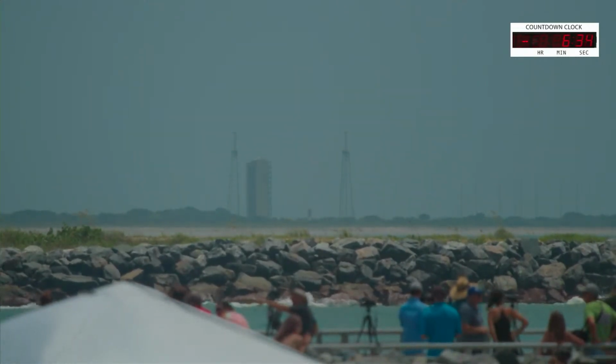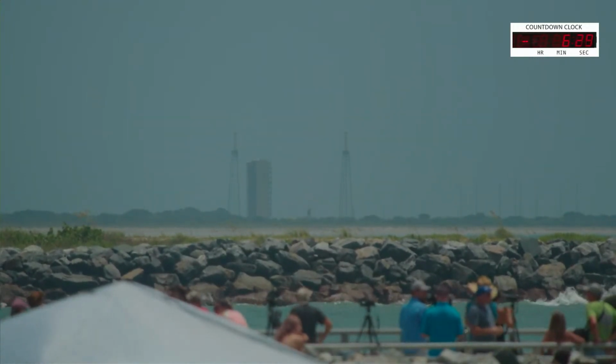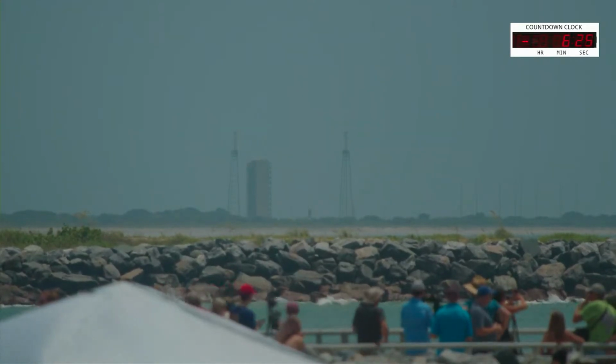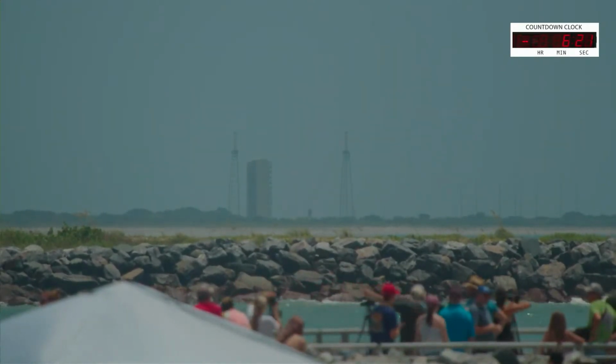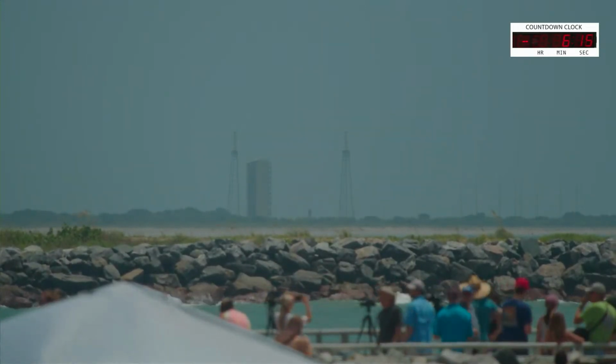Now, inside of 7 minutes until launch, 6 minutes and 31 seconds to be exact, the final poll of Astra's launch team gave a unanimous go for liftoff. The NASA Tropics CubeSats on top of the Astra Rocket 3.3 vehicle are also ready for launch. Now 6 minutes and 15 seconds.